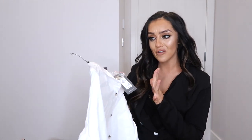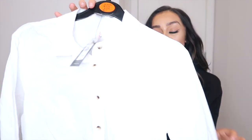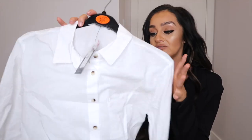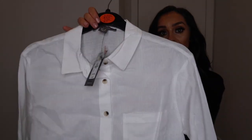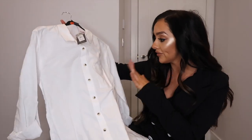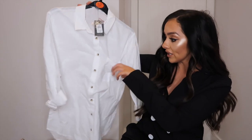So I went on the search for a shirt and I found this one and I really like it. It's just this plain white shirt. It's actually very faintly pinstriped as well, so I really like the detail in that. I don't know if that is going to focus at all, but yeah, it's a very faintly pinstriped shirt. It's got a pocket here as well.